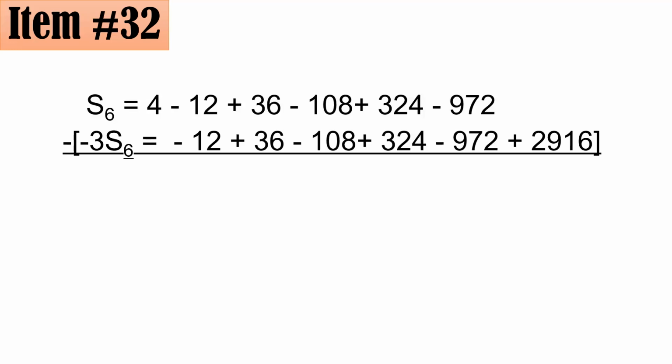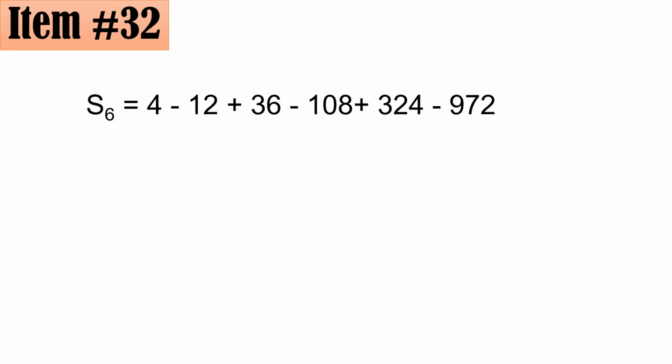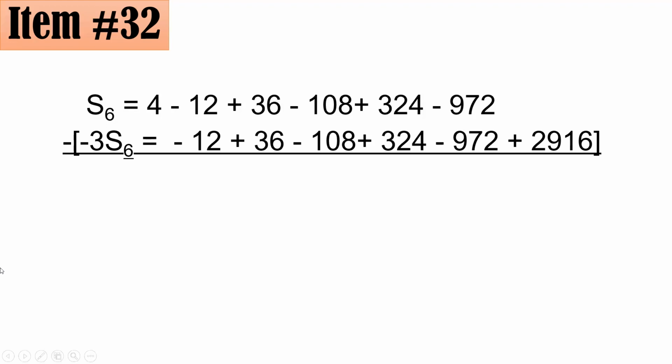Yung technique po dito is, we will multiply both sides. I multiply both sides of the first equation by the common ratio, which is negative 3. That's why S sub 6 times negative 3 will be negative 3 S sub 6. 4 times negative 3 will be negative 12. Pero you notice, inalign ko na po siya sa negative 12. Negative 12 times negative 3 will be positive 36. And so on, until such time na yung negative 972 multiplied by negative 3 becomes plus 2,916.